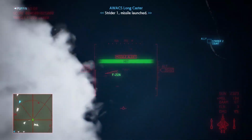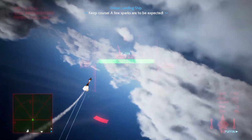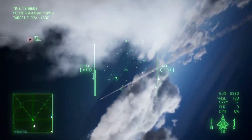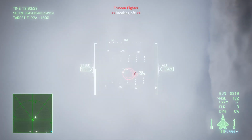Strider 1, missile launched. Keep course. A few sparks are to be expected. I'm hit! Bandit splashed. Mach 2. Breaking off.